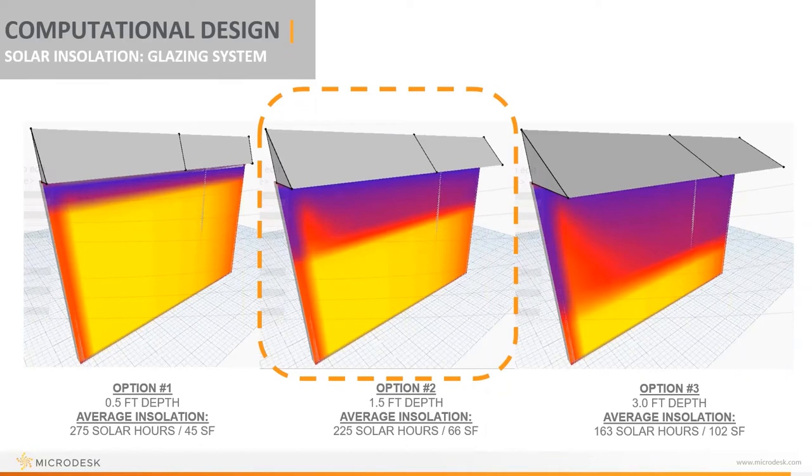Looking at an option for a 0.5 or half a foot depth awning, as you can see, we still get 275 solar hours, and it's 45 square foot in surface area. So yes, it is saving us some money on the materials, but unfortunately, way too much solar exposure on the surface. Option two, 1.5 foot depth. Average solar insulation on this was 225. So we did see a little bit of a reduction in solar exposure. And our surface area is at a nice manageable 66 square feet.